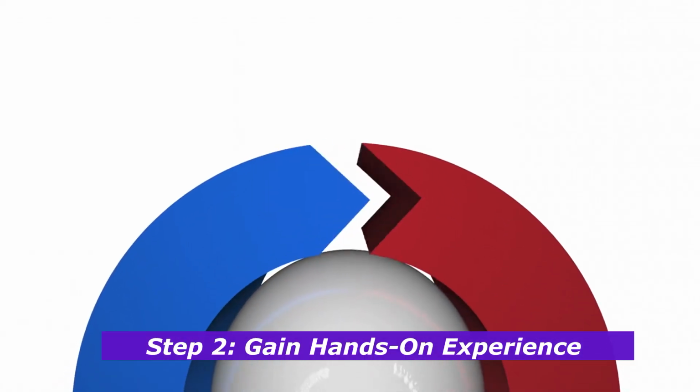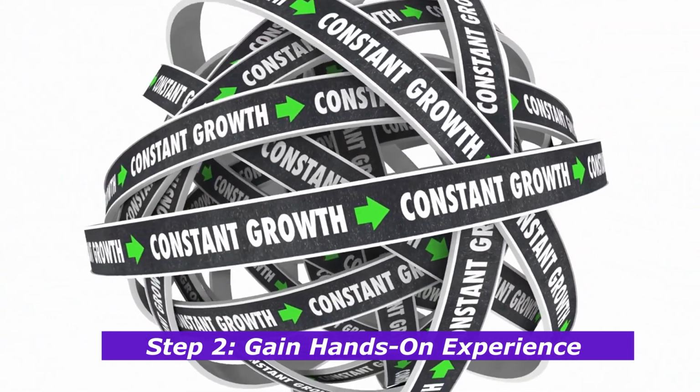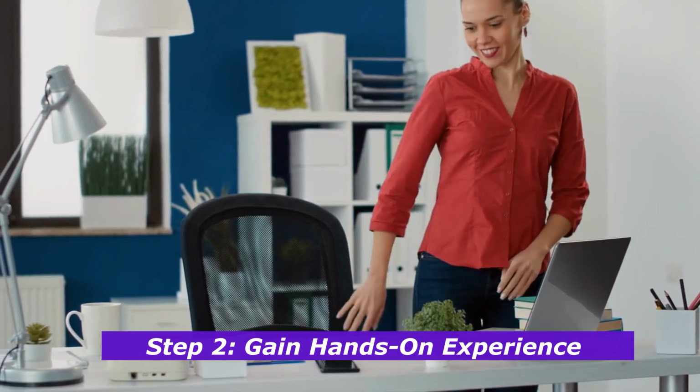Step 2. Gain hands-on experience. Certifications are important, but nothing beats real-world experience. To get to the top of the Salesforce Business Analyst salary range, you'll need to put your skills to the test in actual business settings. This is where you start to develop the practical knowledge that separates the good analysts from the great ones.